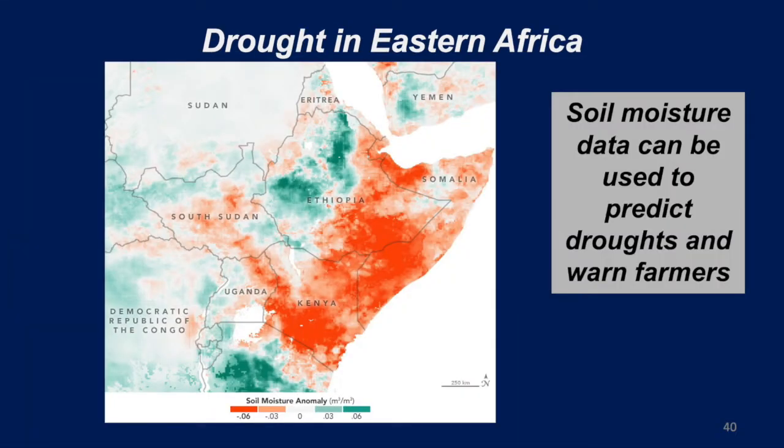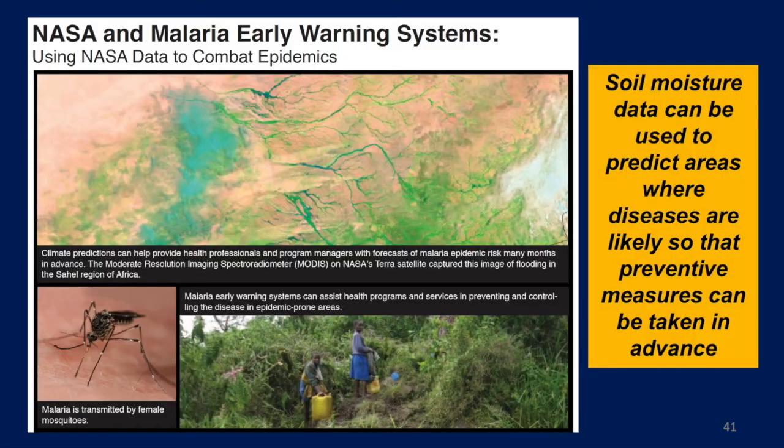It can also measure basically the moisture level of the earth. Soil moisture data is really important and can help to provide warnings when a drought is likely to occur so that farmers can take protective measures.